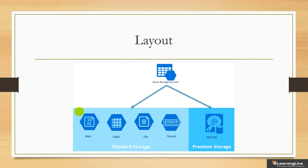Okay. Now, remember, before you can create a storage account, you need to have an Azure subscription. So as long as we all have a subscription, we can get started creating these Azure storage accounts.